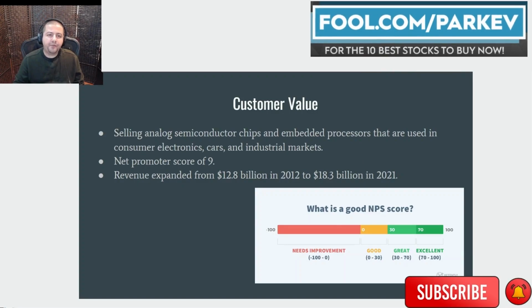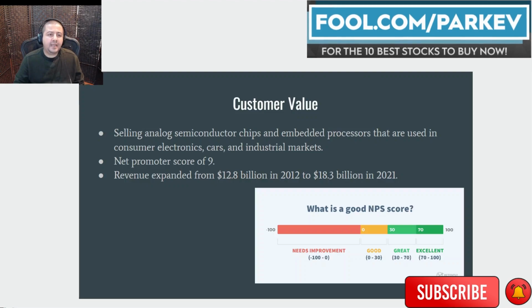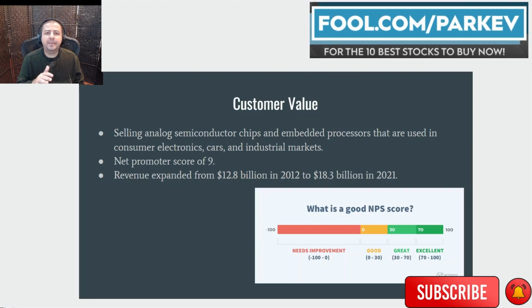The first step in my framework looks at the customer value, and Texas Instruments sells analog semiconductor chips and embedded processors that are used in consumer electronics, cars, industrial markets, several industries like that. And if we look at the net promoter score of 9 and we look at the scale down here, it's got a good net promoter score. This takes a measure of how likely a customer is to recommend the product to a friend or colleague, and a score of 9 is good, not great.